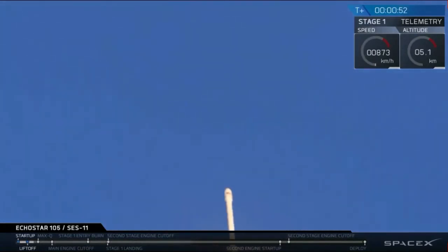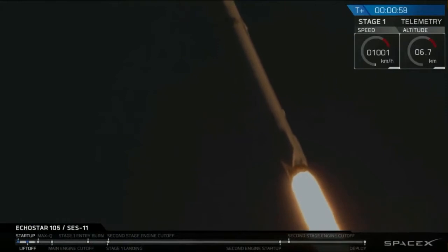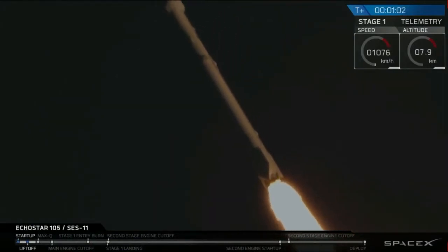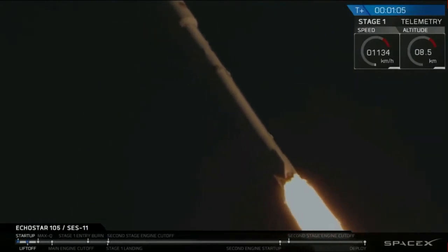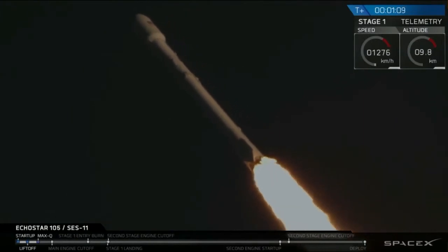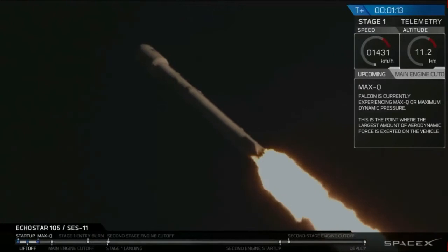You're watching the Falcon 9 rocket as it ascends through the atmosphere, carrying the EchoStar 105 SES-11 payload to Geostationary Transfer Orbit after a successful liftoff from Kennedy Space Center in Florida. Vehicle supersonic. In about 10 seconds, the rocket is going to be passing through the period of maximum aerodynamic pressure, called max Q.